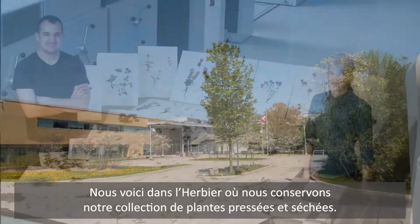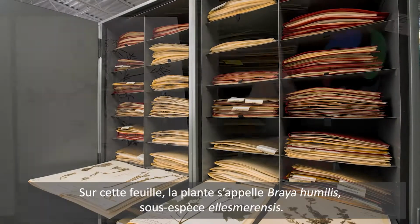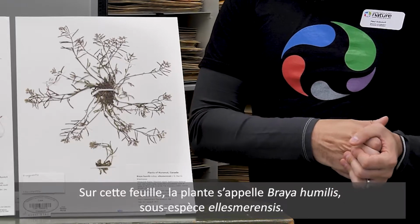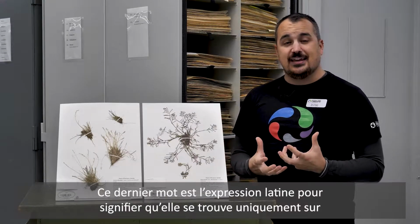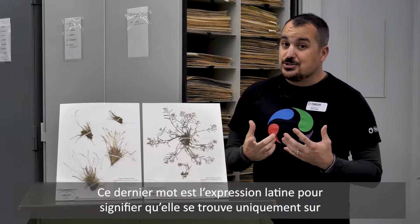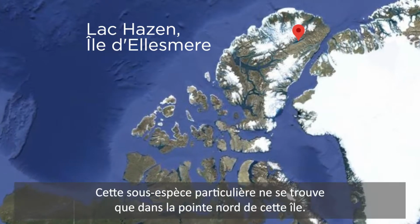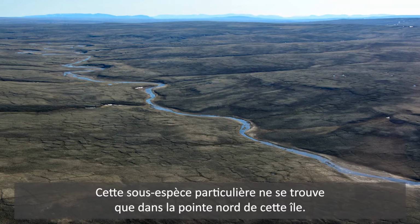Now, we are here in the herbarium where we store our pressed and dried plant collection. This particular sheet here, this is called Braya humilis subspecies ellesmerensis. And ellesmerensis is essentially the Latin way of saying that it is only found or originally found on Ellesmere Island in Nunavut. This particular subspecies can only really be found on the northern tip of that island.